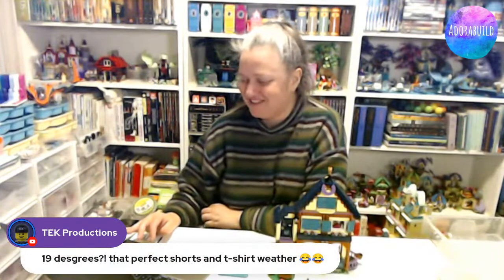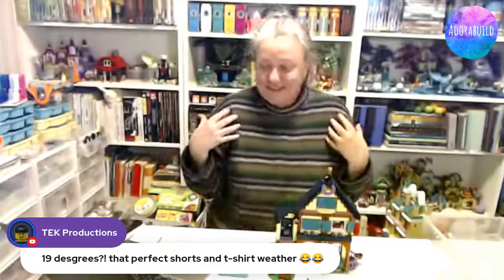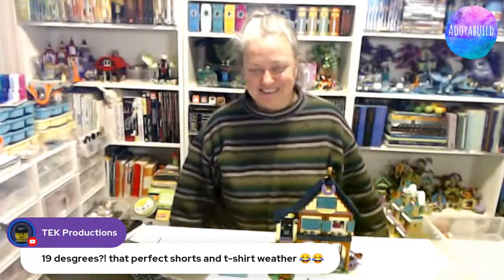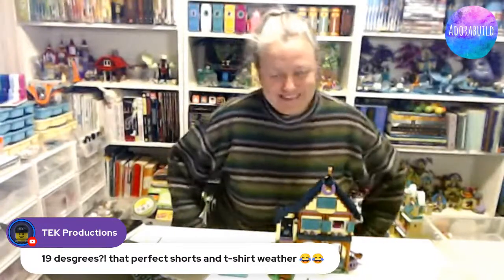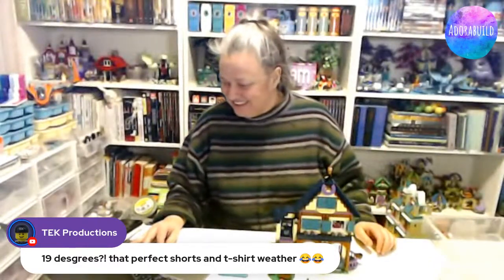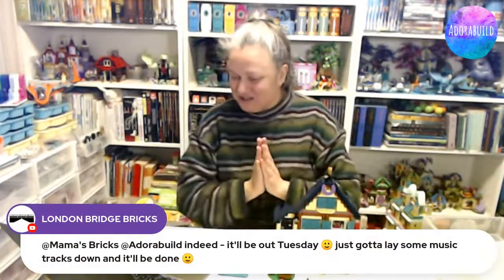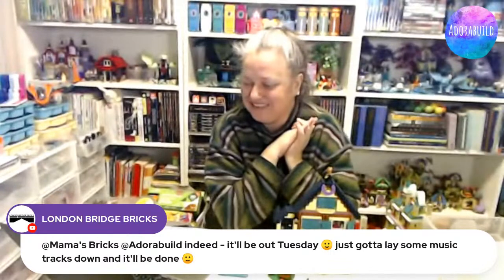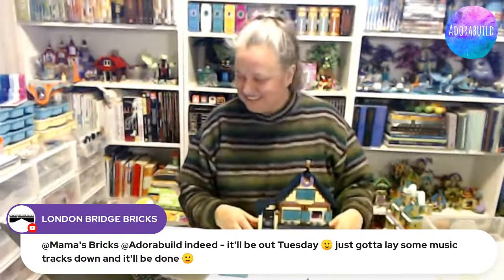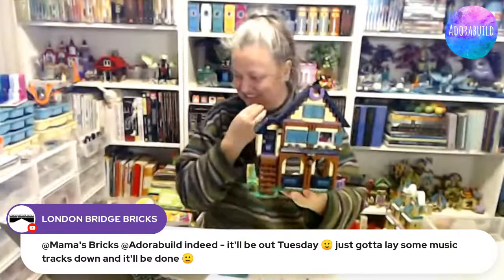19 degrees, it's perfect shorts and t-shirt weather. Yeah, I know. And here in Australia, I'm rugged up. I've got my thick woolly jumper on, two layers under this. I'm in tracky pants, socks, and woolly slippers. Just going, it's 13 degrees and I'm cold. Oh dear. Oh, fantastic. That'll be exciting to see, Greg. It's been really exciting to see how your cabin's coming along. So yeah, awesome.